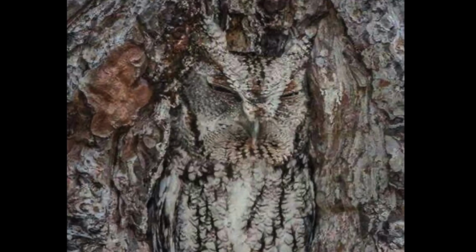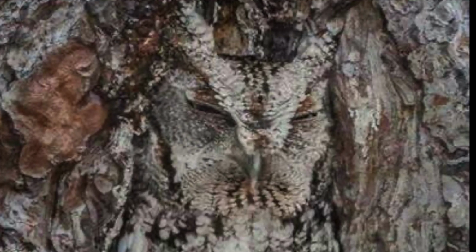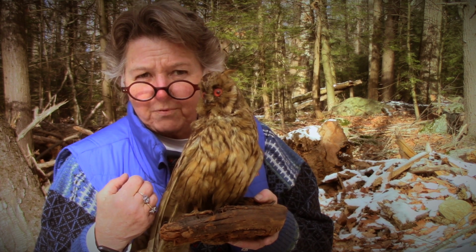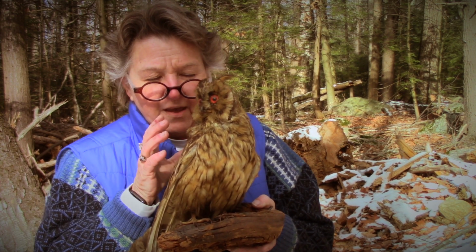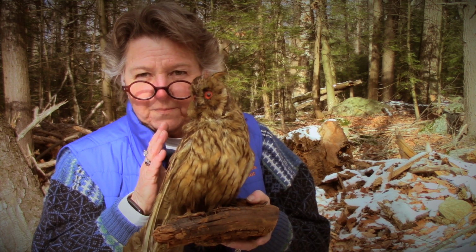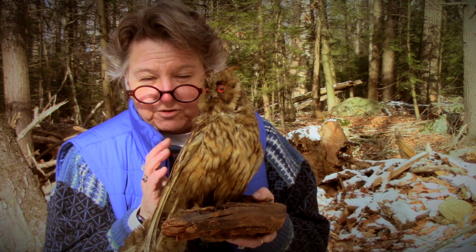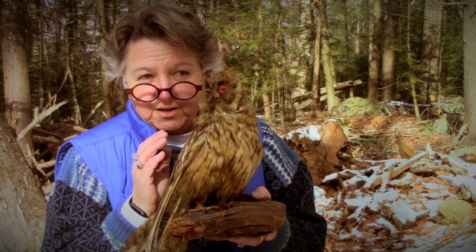Their coloration is mottled, and it helps make them look like part of any natural feature. If they were all one color, if they were all brown, they would actually stand out more. The ear tufts help elongate the body, and actually they draw their bodies in, their feathers close, so that they look as though they are actually a branch or part of the trunk.